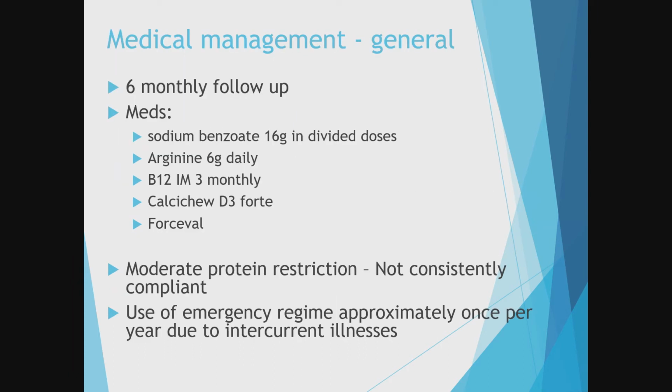So just briefly, her medical management is as you would expect. So she has these nitrogen scavengers, she has B12 IM, she has micronutrients, and she has this moderate protein restriction. She's not consistently compliant, but pretty good. She doesn't use the emergency regimen perhaps as often as maybe she should.